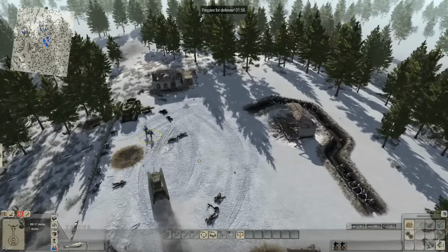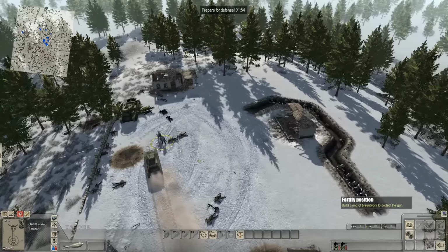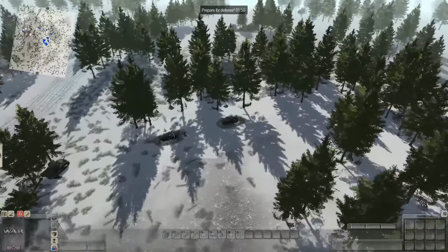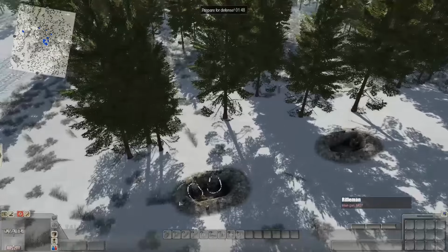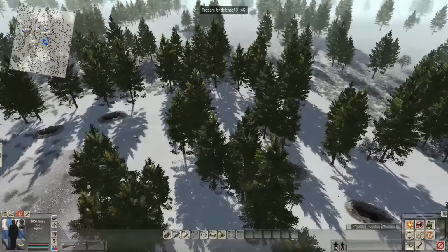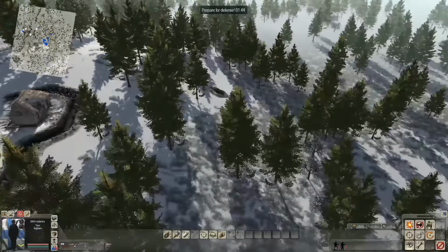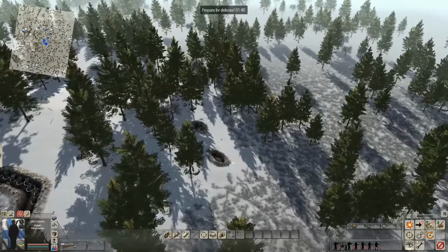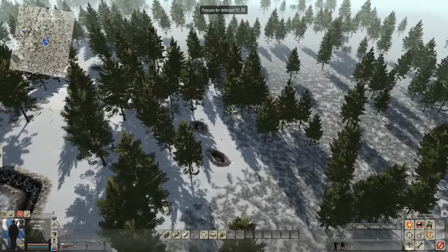I'm gonna put my mortar there. I'm probably gonna use the 45 position. So are you good there? Cozy? Probably not. Good there. So we have all our trenches.